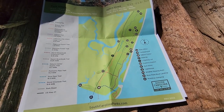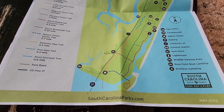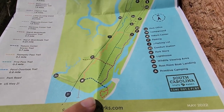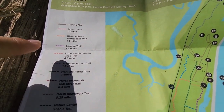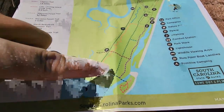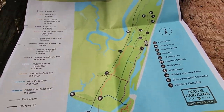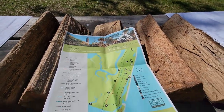And here's the map that I printed out of all the hiking trails that are color-coded, and we're thinking we definitely want to do this one right here along the saltwater lagoon called the Lagoon Trail. That's 1.4 miles. Then we'll probably loop it around and come back to where we're gonna park at the Nature Center. So that's our current plan, but we're gonna go now and check it all out.